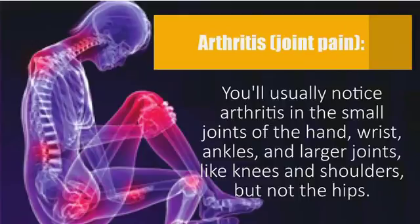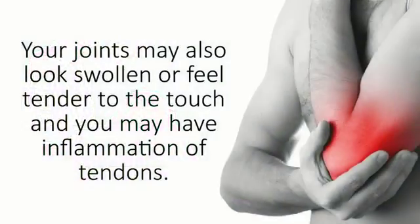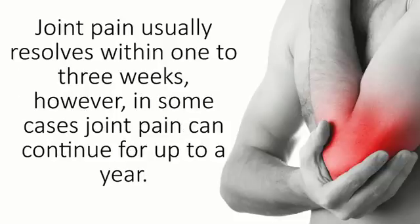Arthritis. Joint pain. You'll usually notice arthritis in the small joints of the hand, wrist, ankles, and larger joints, like knees and shoulders, but not the hips. Your joints may also look swollen or feel tender to the touch, and you may have inflammation of tendons. Joint pain usually resolves within 1 to 3 weeks, however, in some cases joint pain can continue for up to a year.